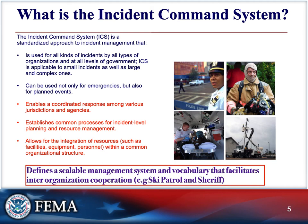The incident command system is the basic tool used for organized disaster rescue efforts. It was developed by the U.S. government and is managed by FEMA. It can be used for rescue situations of all sizes and complexities: avalanches, forest fires, floods, etc. As the slide indicates, using this system allows for a coordinated response from multiple rescue agencies, for example, Ski Patrol and the Sheriff's Department. It establishes a common management structure, common processes for incident management, and a common language to facilitate communications.